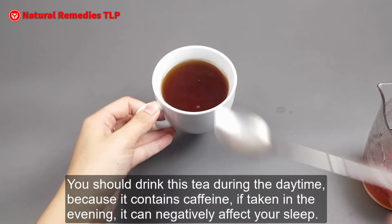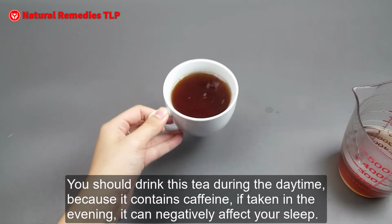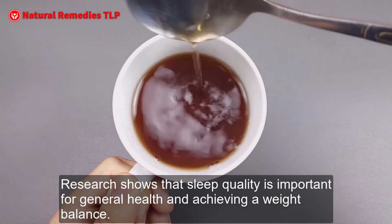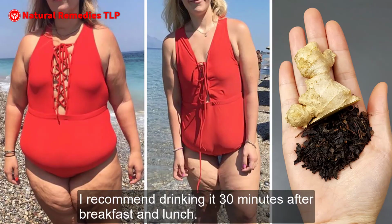You should drink this tea during the daytime because it contains caffeine. If taken in the evening, it can negatively affect your sleep. Research shows that sleep quality is important for general health and achieving a weight balance. I recommend drinking it 30 minutes after breakfast and lunch.